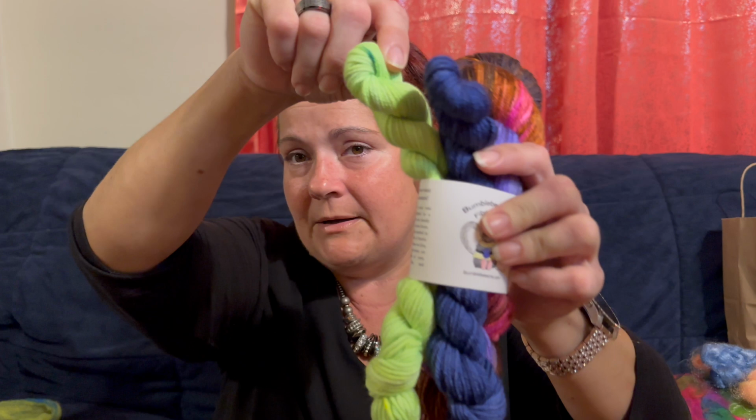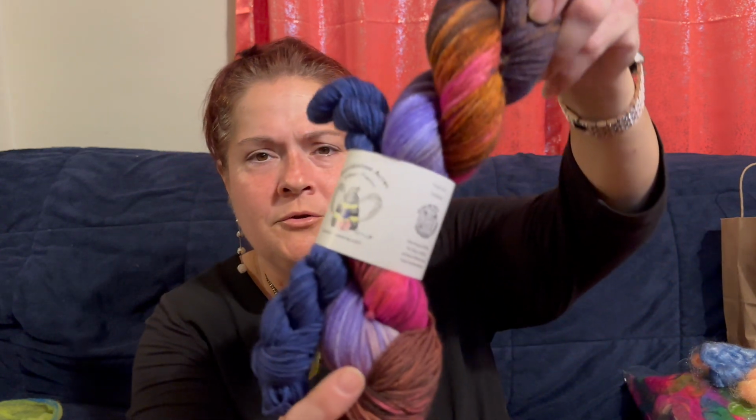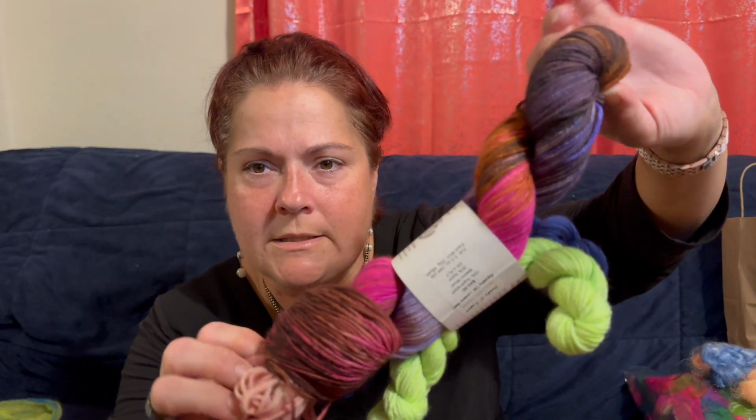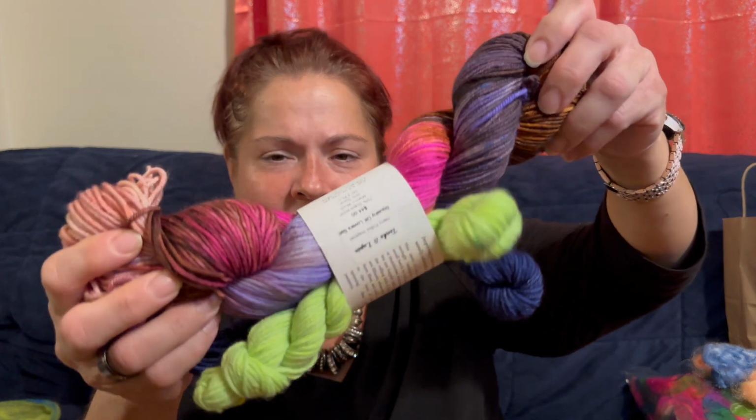But Harry Potter inspired. It's the Squishy DK Lovers set. It's 75% superwash merino wool, 25% nylon. It's a DK 4-ply. The full is a 3.5 ounce, 246 yards, and each mini is 20 grams and 48 yards each. This is the one that actually brought us into the booth when I saw this green one. And I was like, okay, this is cool. So it's a navy one, the green, and then this one has like burgundy and pinks and not really brown. It's like a deep, deep burgundy and purple and cream. And you guys probably know exactly what the inspiration was.